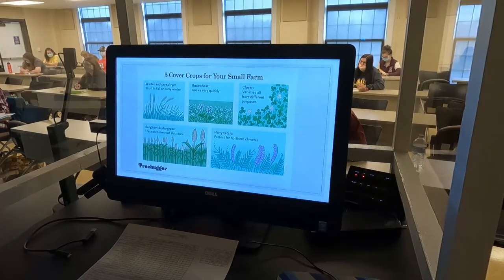This kind of breaks it all down. It gives you an idea of some of the more common cover crops that you would probably use. Sorghum sudan grass, maybe not so much. Buckwheat is real good for attracting pollinators. It has a nice white flower, grows really quick, and covers your soil very fast. It's going to have some nitrogen to it.